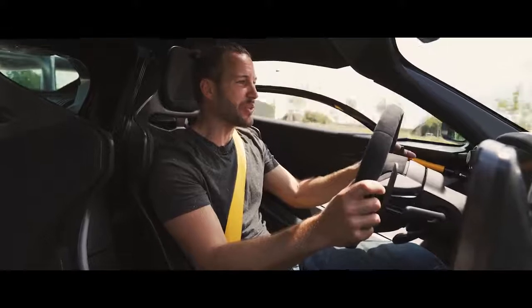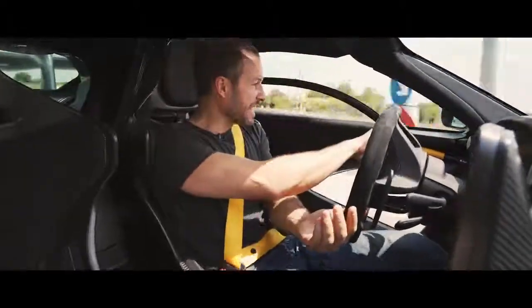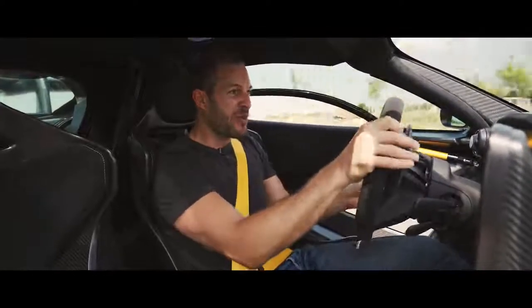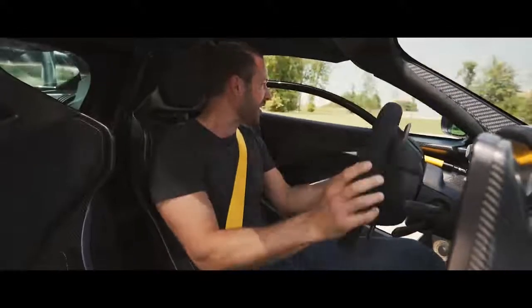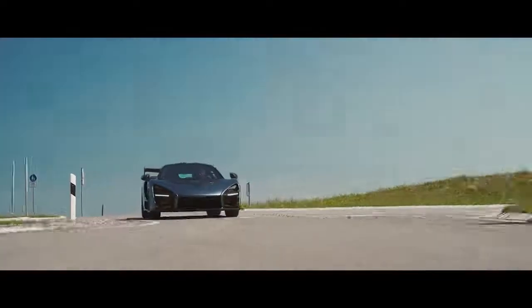This car, there were two things on the blackboard. One, giving it as much power as possible, and two, removing anything that wasn't necessary. It feels nimble and agile, but at the same time very, very composed and very capable.